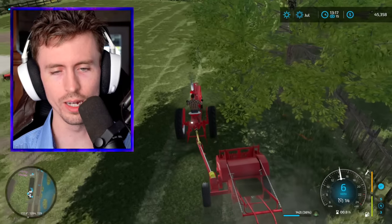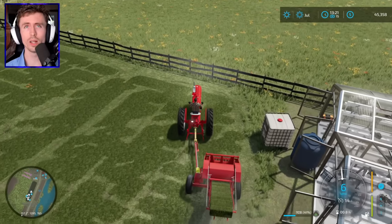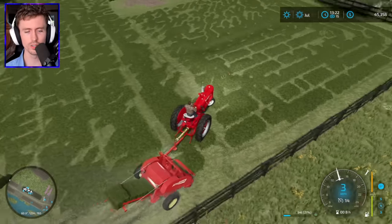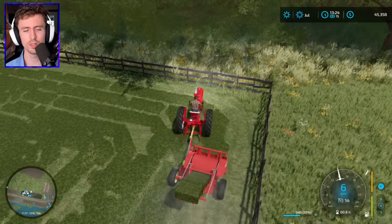We should try and dry this so we can get hay bales, but, you know, I'm impatient. But the little bales are going to be great for use on the farm because they're easy to move around. They're just going to really suck to store and pick up. But we're going to make a few rounds and get as much of this picked up as we can.